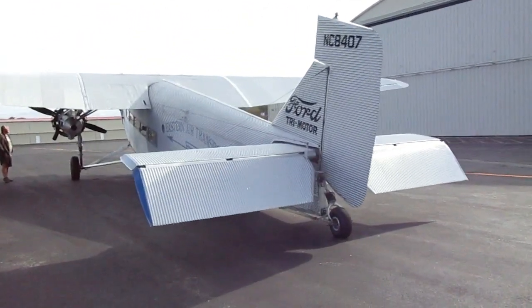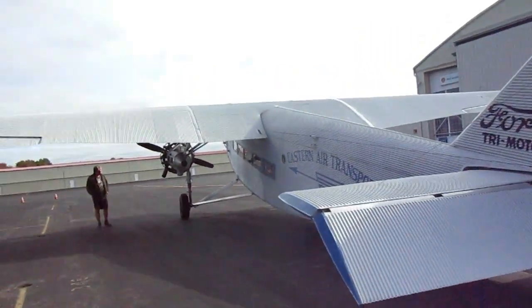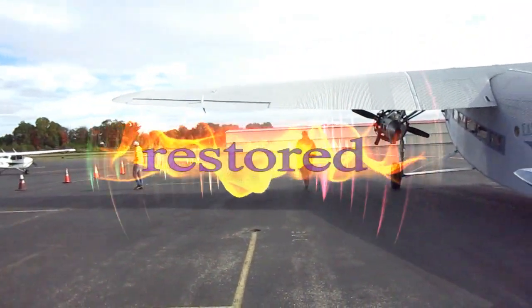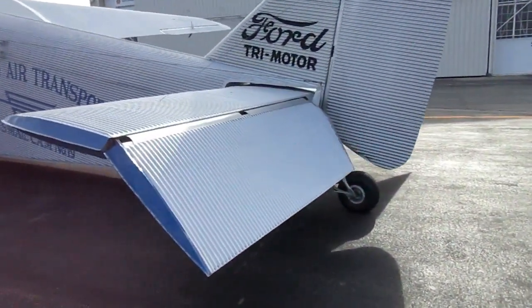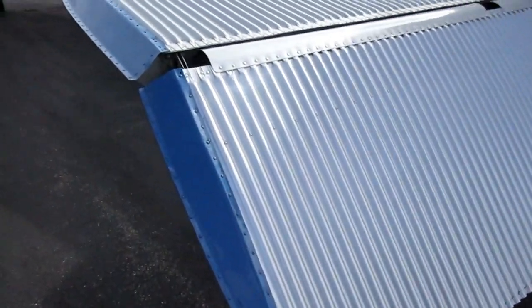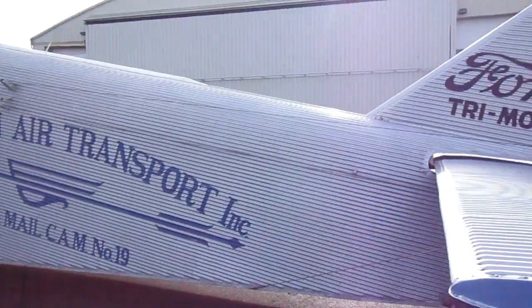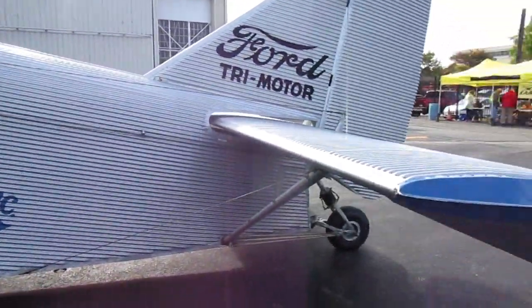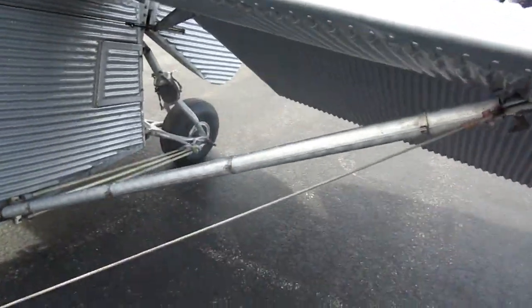So what I did, I got permission from the owners to walk up here. They don't have enough people to have a ride yet. They need 7 people to take a ride, and they're waiting for a couple more paying customers, but I thought I'd do a little walk around. It's an all aluminum aircraft. I think it is the first all aluminum aircraft, and it has been restored. This was damaged in a windstorm, and it has been restored.